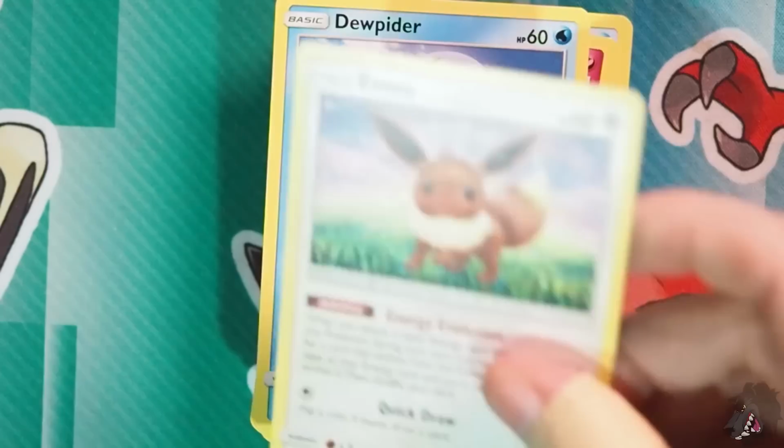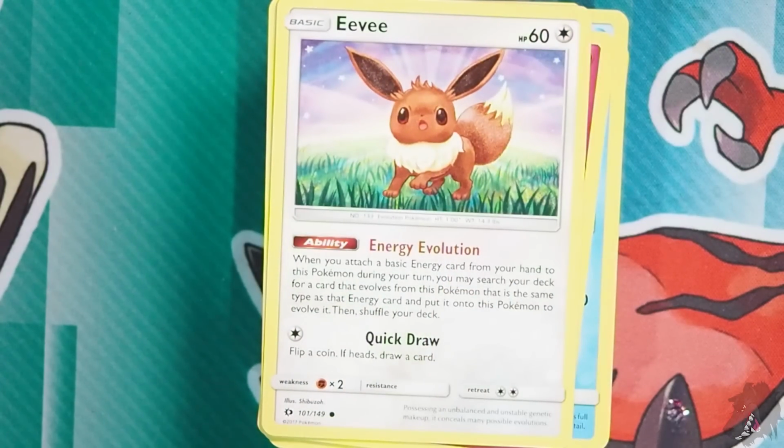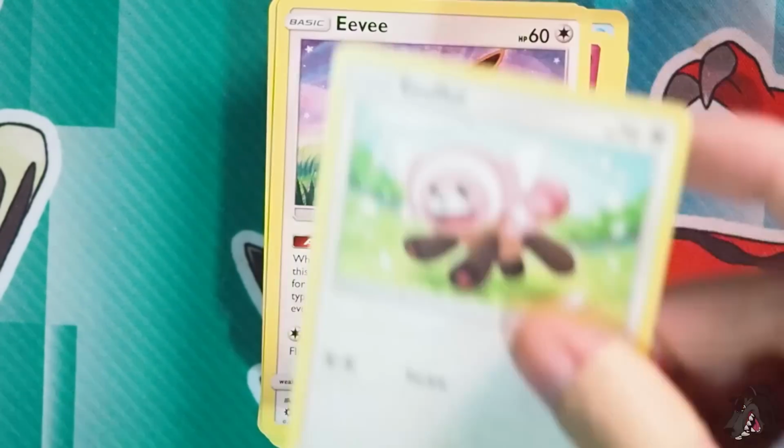Then we have Jupiter. Eevee! Oh, this is definitely one of the meta cards. Energy Evolution. When you attach a basic energy card from your hand to this Pokemon during your turn, you may search your deck for a card that evolves from this Pokemon that is the same type as that energy card and put that onto this Pokemon to evolve it, then shuffle your deck. AKA getting out Glaceon GX, I do believe was the go-to Eevee evolution. I'm not sure if Sylveon was actually part of that meta, but I do know for a fact Glaceon GX was the card that a lot of people went to.